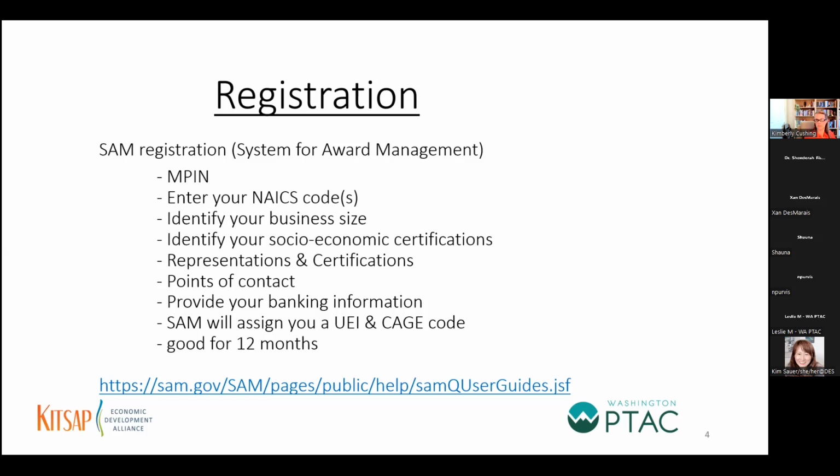For the federal government, the 5 main socioeconomic certifications are small business, woman-owned small business, veteran-owned small business, HUBZone small business, and the Small Business Administration 8(a) program, which is a 9-year program. So if you've been certified, or you're pursuing getting certified and you get certified, you'll want to go back into SAM and check the box that, yes, I am certified in that socioeconomic category.